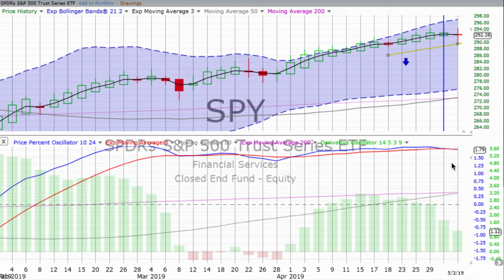Now, if the market is up big on Monday, it will very easily pull this crossover back over into an up position. But for now, at the close of the market, the only thing we can do is look at what our charts are telling us. And what our charts are showing us on the price percent oscillator, derivative oscillators losing lots of momentum, we are crossing over, going down on this chart. That is happening. So we are marking that for you.